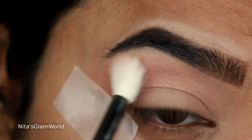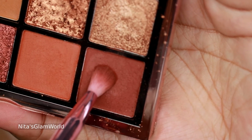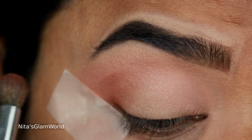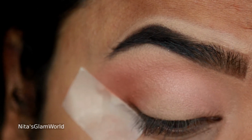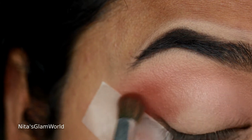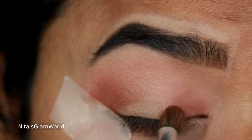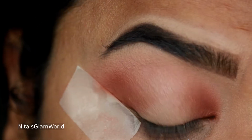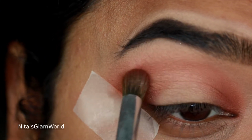I'm going to go ahead and take that dark brown shade from my L.A.Girl, I think this is the Playmate eyeshadow palette, and I'm just applying it on my outer V area and on my inner corner, and then I will be connecting those two corners through my crease. The brush that I'm using is from E.L.F Cosmetics again. This is their E.L.F blending brush. So I'm creating the halo effect here, you can see. I'm just connecting those two corners through my crease.